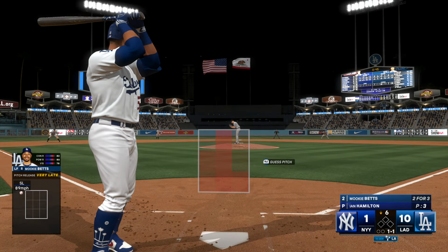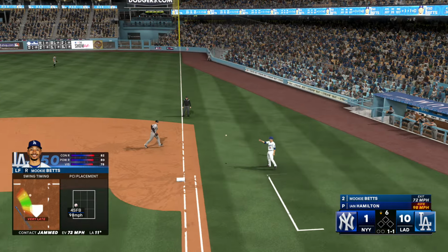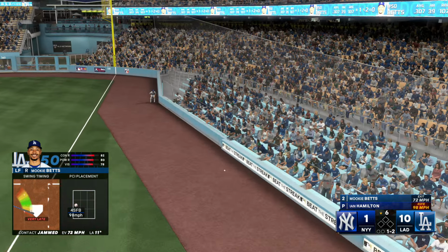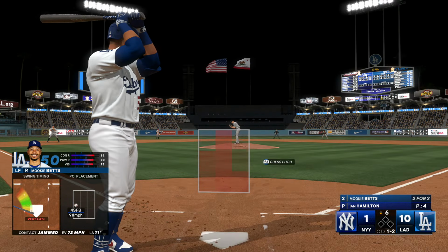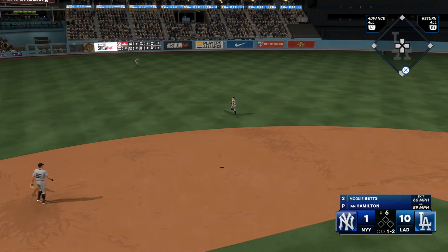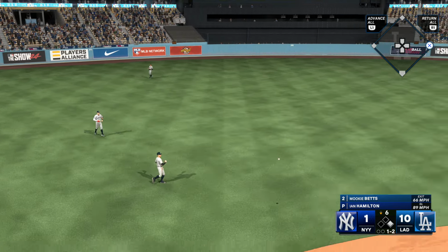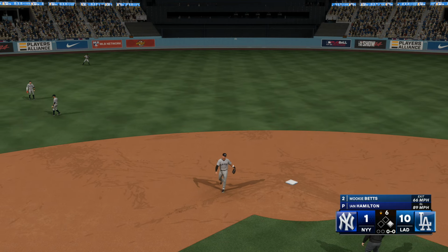Activity in the bullpen for the Yankees. Tommy Canley, the hard-throwing righty, is up and loosening. Righty delivers, and it's fouled away. In the air, out towards left center, and that'll fall for a base hit. So a runner aboard to start the inning.